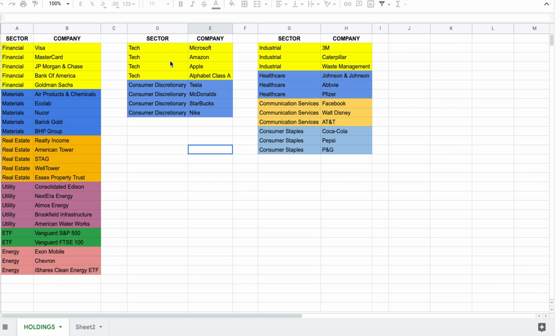I have 2 sectors that I have 4 companies in, so I'll be adding 1 company into my tech sector and 1 into consumer discretionary. And over here on the right, I have 4 sectors: industrials, healthcare, communication services, and consumer staples, that I need to add 2 further companies into each of these. So this will mean that I need to add in 10 further companies overall, which will be spread across 6 different sector pies.